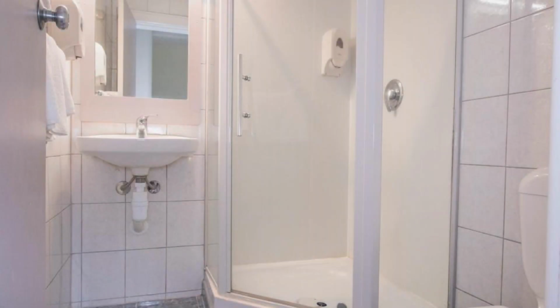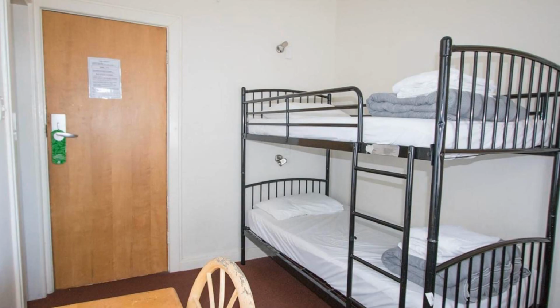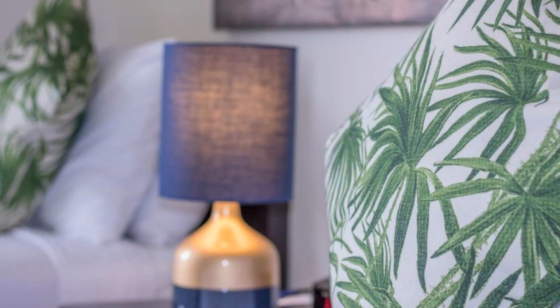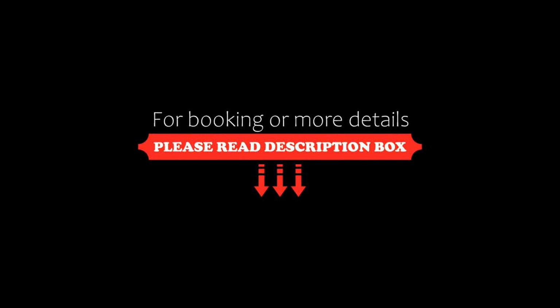You can see more than 1000 reviews of this hotel on booking.com. Its review rating is 6.6, which is pleasant. The check-in time of this hotel is 3 p.m. and the checkout time is 10 a.m.